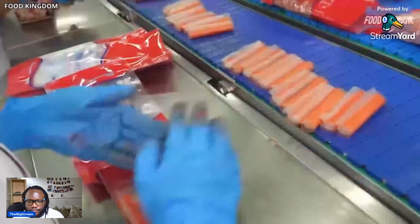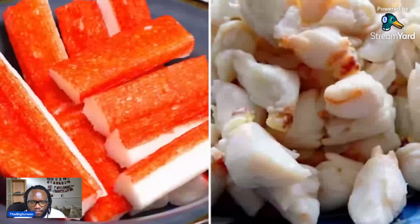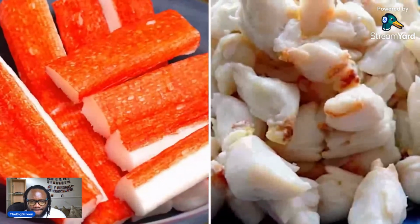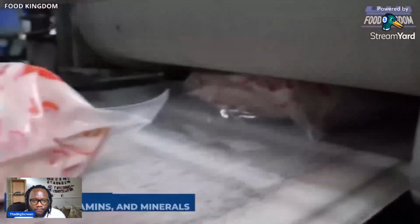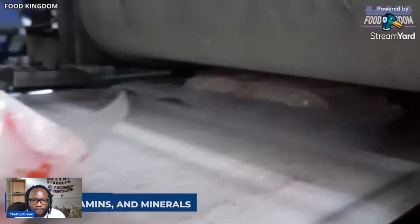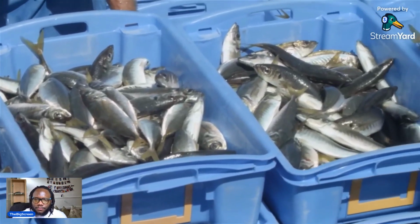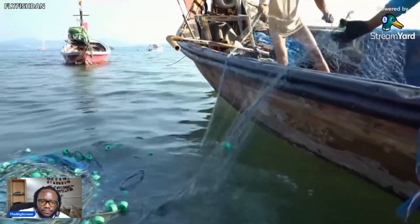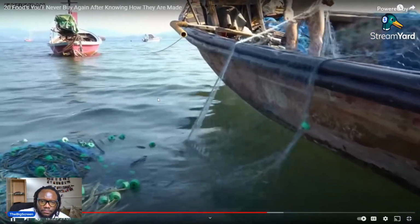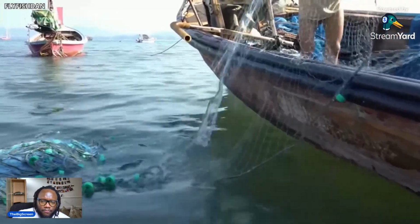It often contains higher levels of sodium, sugar, and artificial ingredients. Moreover, the nutritional value of imitation crab is lower than that of real crab meat, which is an excellent source of protein, vitamins, and minerals. From an environmental standpoint, the fishing practices used to catch the fish for surimi production can be problematic. Overfishing and bycatch, the unintentional capture of non-target species, are significant concerns in the fishing industry.